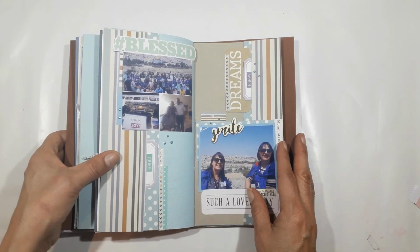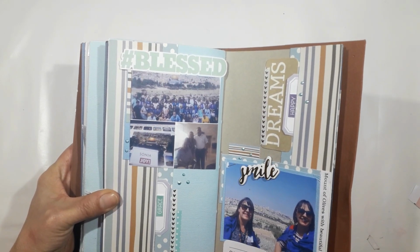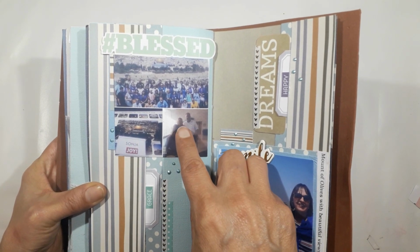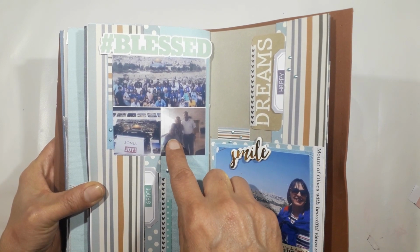And this is our tour group. It's our traditional photo you take with the tour group with the Dome of the Rock at the back. That's just a photo of my tag for my tour. This is our travel guide, Jackie, and the bus driver. And here was a tour guide there in Jerusalem.